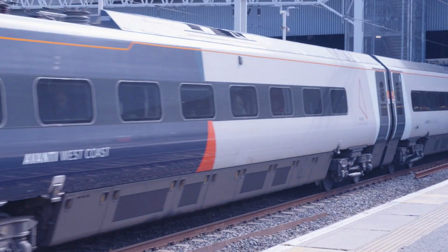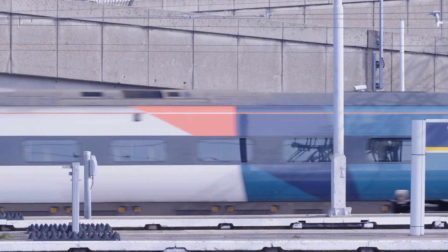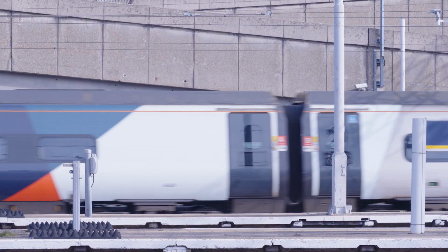Aura were fantastic to partner with on this project. The quality of the product is excellent. They worked with our brand team. They ensured that all of our brand values were incorporated into the design, and I think they look fantastic.